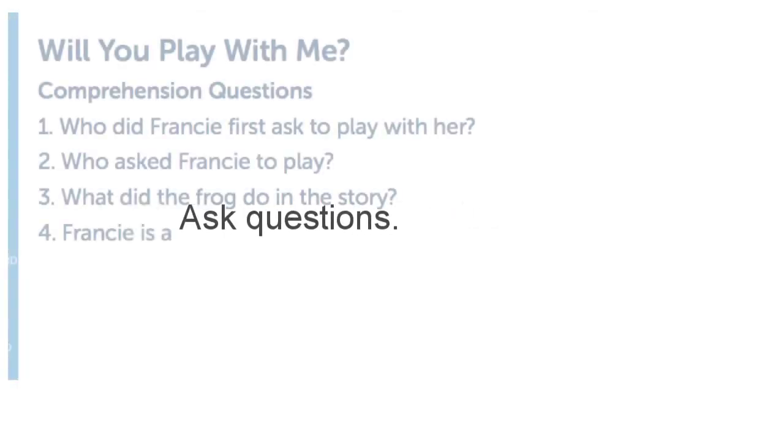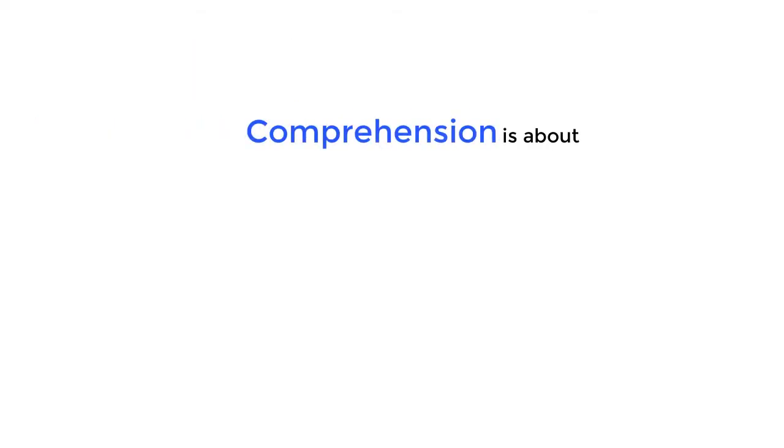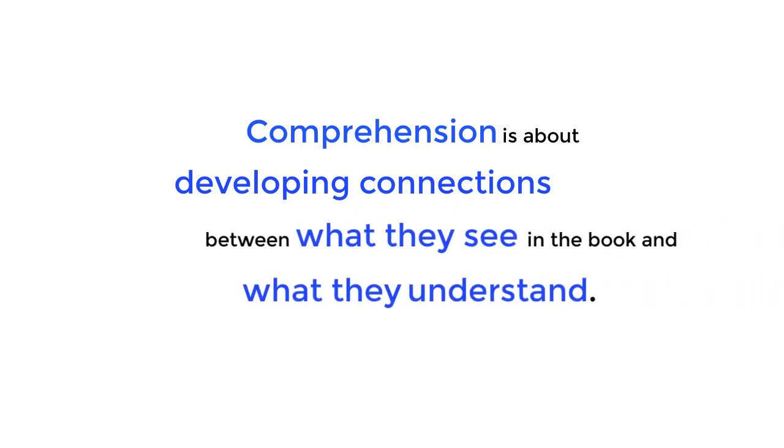Asking questions about the story is a good way to see if your student is able to remember key points of the story. But helping a child develop their comprehension skills is about much more than asking questions to test their memory. Comprehension is about developing connections between what they have seen in the book and the world they understand.